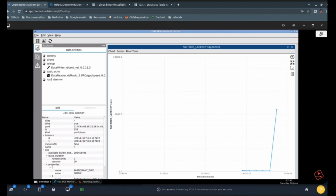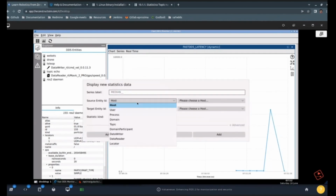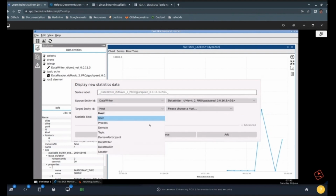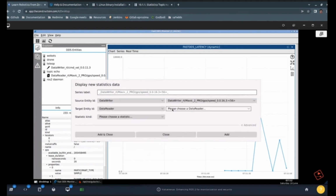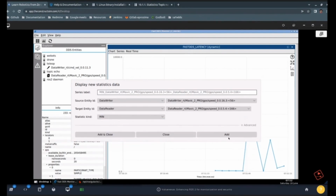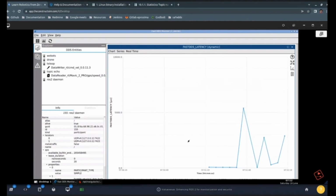I'm going to add a new series here. So if I click on series and then add series, I'm going to add a new series of latency for the same data writer and data reader. In this case, you could choose other ones, but I will choose the same data writer and data reader for the GPS topic. And then instead of the median, I'm going to plot the minimum, right? And then I will click add and close. So now there will be two series coming. There you go.